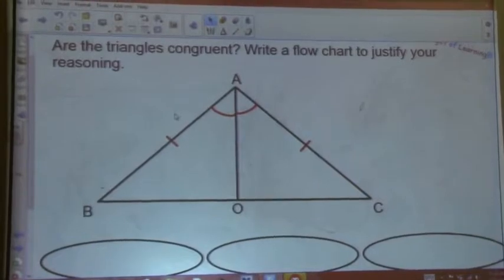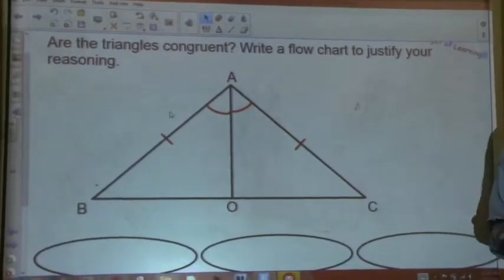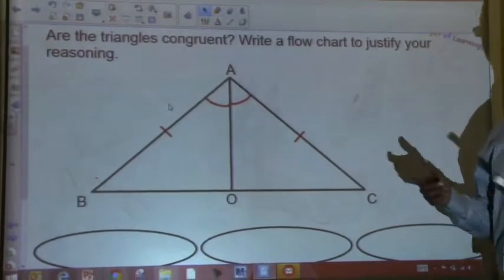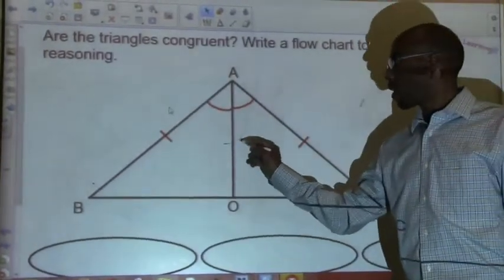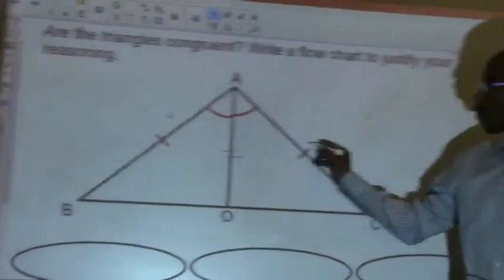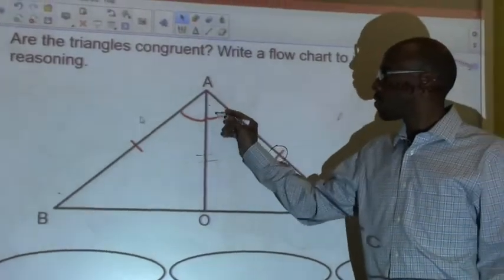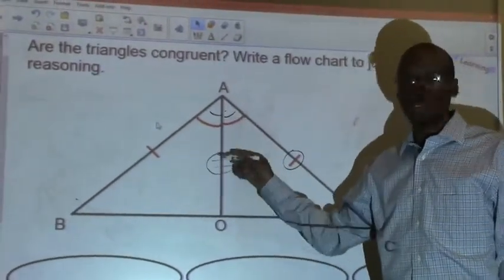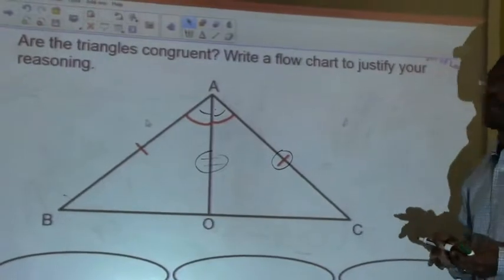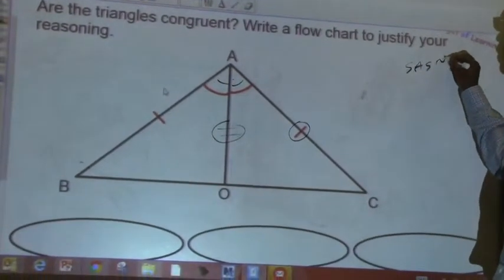Are these triangles congruent? Write a flowchart to justify. Here we go. Oh, there it is. This is a Desmond. Hey Desmond, they're looking out for you again. Now we're in the SAS section where one side matches, you've got an angle that matches, and then you have the other two sides that match. Now, it's not the baby stuff anymore. You can write down SAS, but now you have to put down stuff that matches.